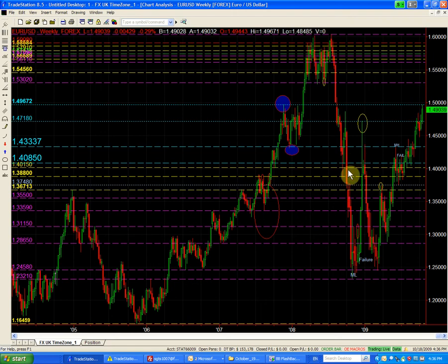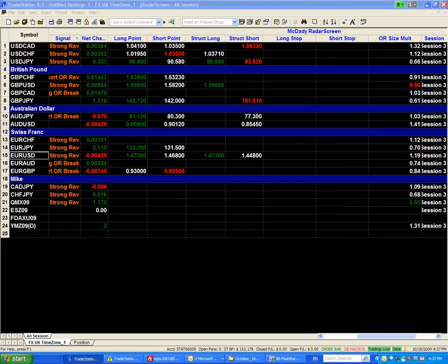So we are going to maintain our bias, and if it goes above the 149.67, then we can add to our longs, because the move now is going to be towards the 153. So we're still looking for a continuation to the upside, and now our buying structural point is going to be above the 149.67. I'm going to enter that as a structural point on the radar screen.